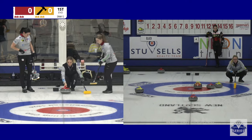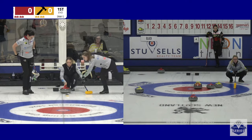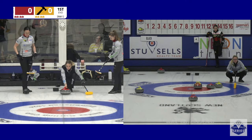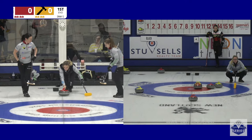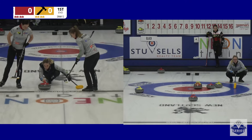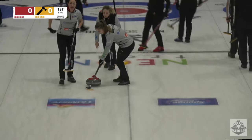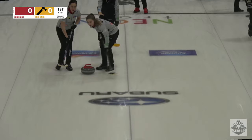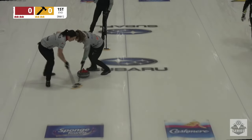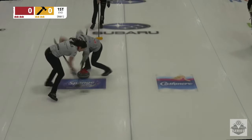This is Silvana Tirinzoni's first shot. As you know, you can see she calls the game, but she throws third stones. Ideally, putting this top four right on top of her own would be very difficult for it to be removed. Yeah. Jen Baxter's on cleanup crew, I think, here.